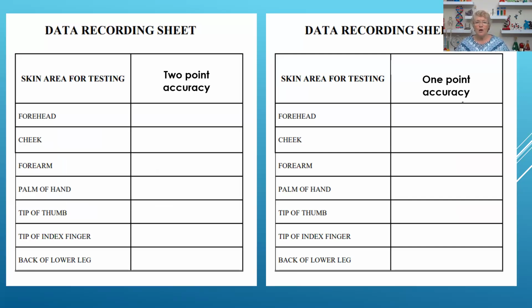Now, if your partner correctly identifies 2 points on the forehead, you're going to put a check mark right there, like that. See, 2 points, forehead, they got it right. You put a check mark. If when you did 2 points on the forehead, they told you there was 1, you're going to put an X. All right? If your partner correctly identifies 1 point on the forehead, you're going to put a check mark. If they incorrectly identify it, so you touched 2, or you touched 1, but they said 2, then you're going to put an X. Basically, if they get it right, put a check mark. If they get it wrong, put an X. All right. Now we're going to try at least twice for each body part with 1 point, and at least twice for each body part with 2 points.